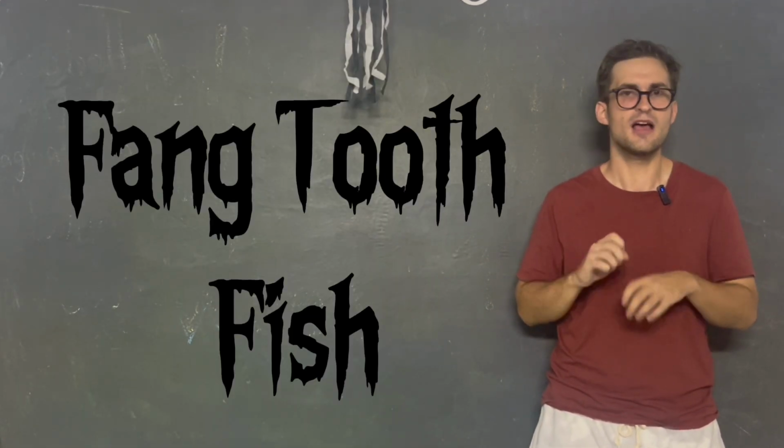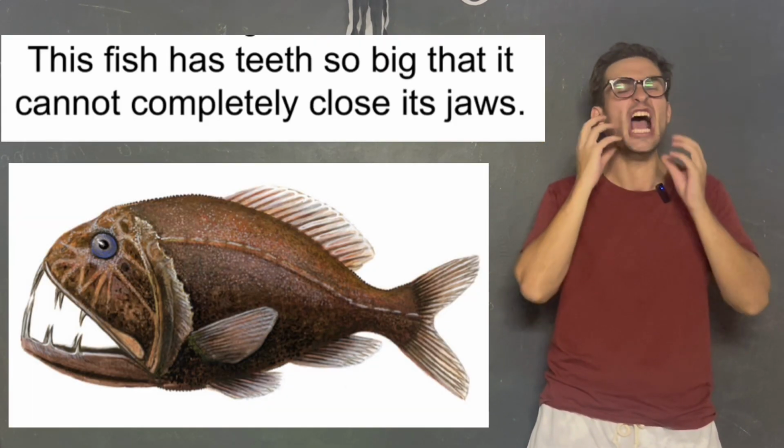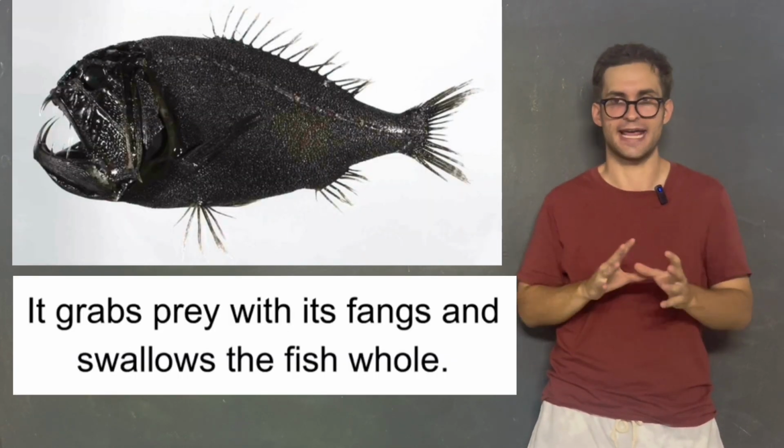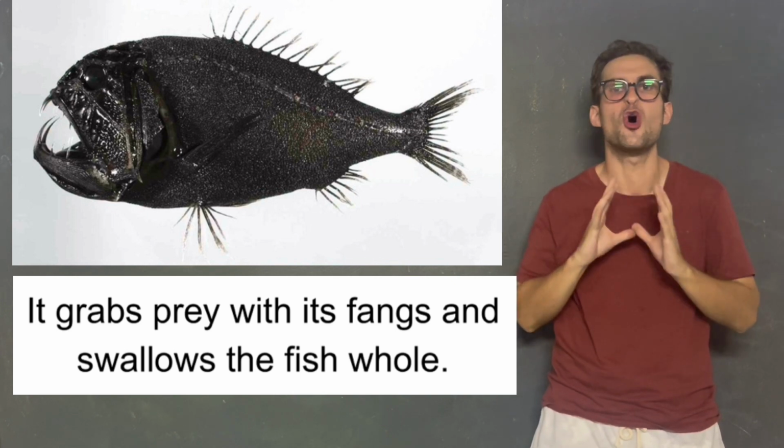Fangtooth. This fish has teeth so big, it cannot completely close its jaws. It grabs prey with its fangs and swallows the fish whole.